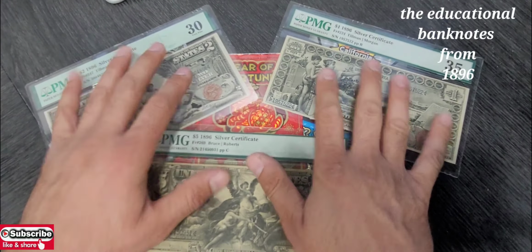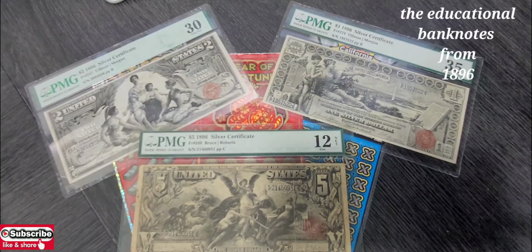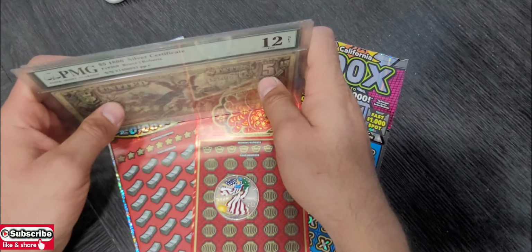So I just wanted to show you guys some beautiful banknotes from our history. We have the most beautiful banknote ever. So I'm going to take the notes away. Hopefully you guys love the notes.